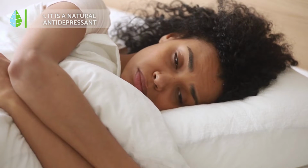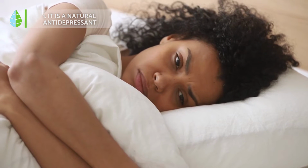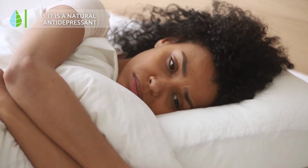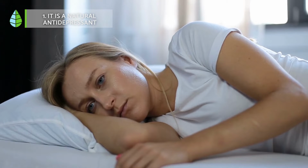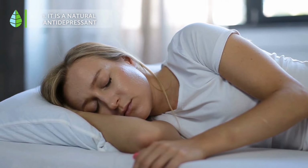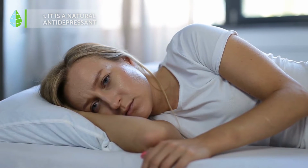Number 1. It is a natural antidepressant because its active ingredient, hypericin, inhibits enzymes in the brain that can break down serotonin and alter behavior. It is very effective in treating depression. In fact, it can treat mild to moderate depression and is commonly used to reduce stress and insomnia, prevent anxiety, control nervous irritability, reduce hyperactivity, help with severe migraines, and also reduce fatigue.